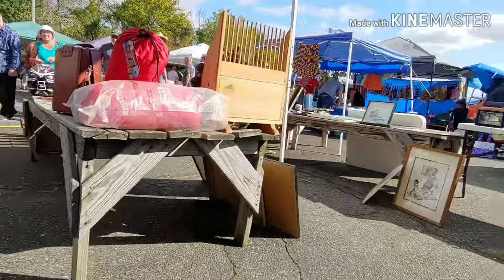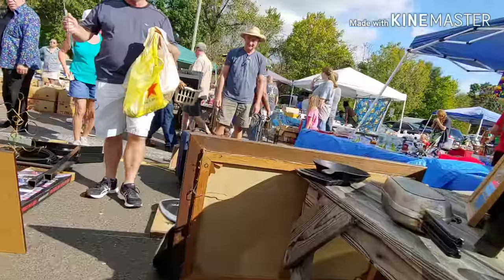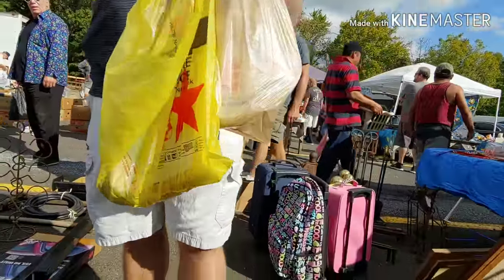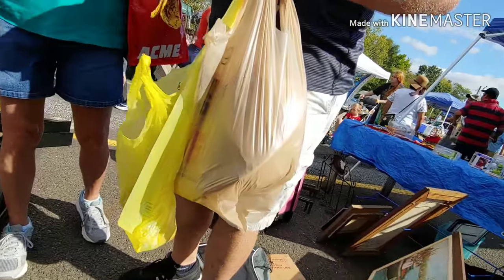Finally, somebody bit. That dude, like 20 people picked that thing up. I told everybody $5. Really? Nobody. I don't think it could. You're probably going to have to just carry it. Not going to do good or bad.